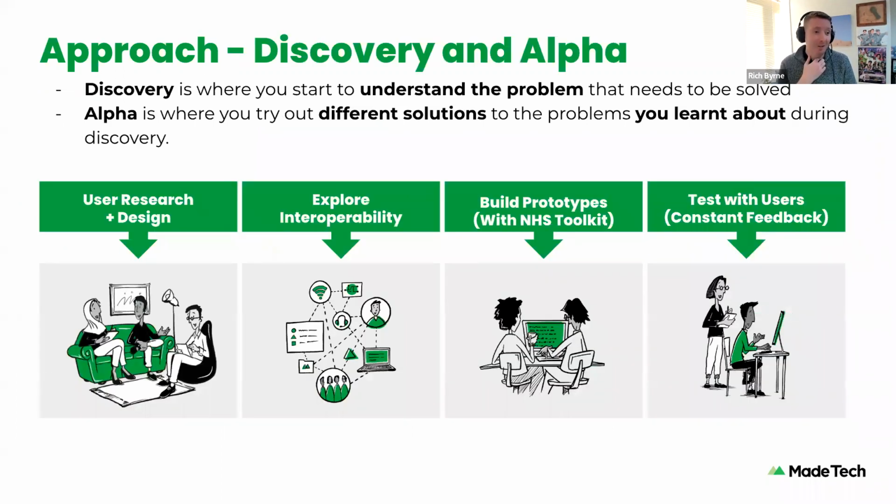So taking from the discovery and the alpha, we did a lot of user research and design during the alpha stage. We explored the interoperability, so we knew we needed to send text messages. We also needed to send emails. What would we connect to? How is that going to work? We knew the site needed to be content managed to a degree. What might that look like? But what would the site and what would the services actually look like as well?